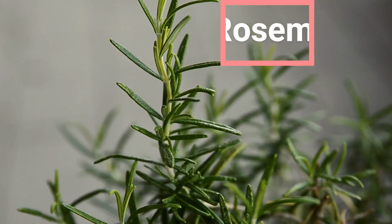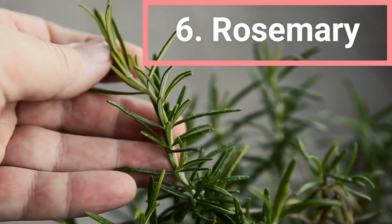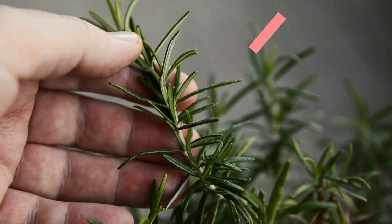If you are in zones 9 plus, so not most of us, you can grow rosemary in a pot. I'm in zone 6 and I'm going to grow rosemary in a pot anyway, and I'll tell you why. It's because in zone 6, since rosemary is only hardy down to zone 7, if I try to grow it in the ground, it'll die. Here in Logan, Utah, we tend to grow rosemary as an annual, but I don't want that.